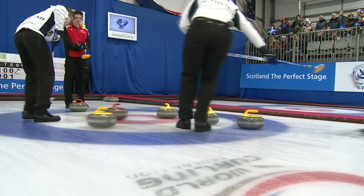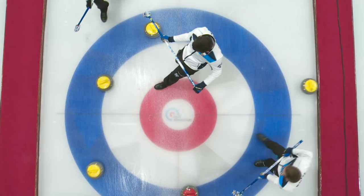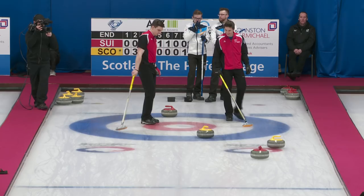Benedict, work for second, two minutes second. Certainly opened it though. Yeah. Switzerland has lots of time left. They can ignore that Scottish stone and draw around the corner.